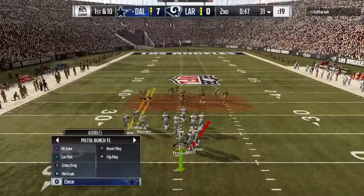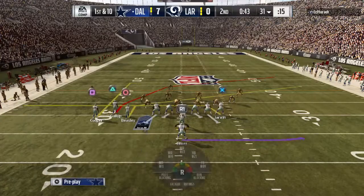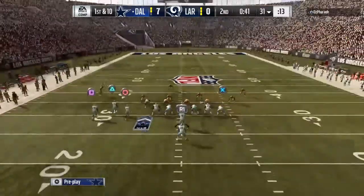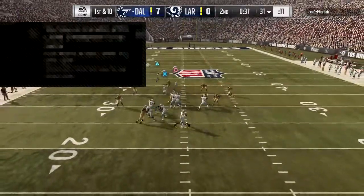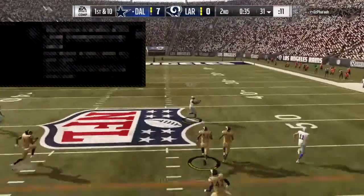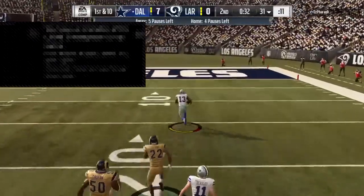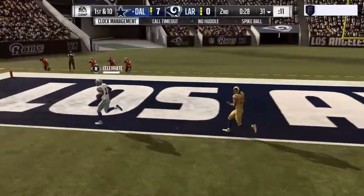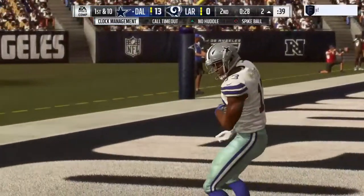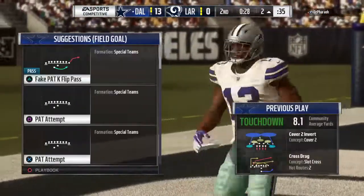Line of scrimmage, the 31 now on 1st and 10. Here you go, 46. A first down throw for Prescott. Got an open man. It's Michael Gallup. Past the 20. 10. Touchdown, Cowboys. Michael Gallup, 69 yards.